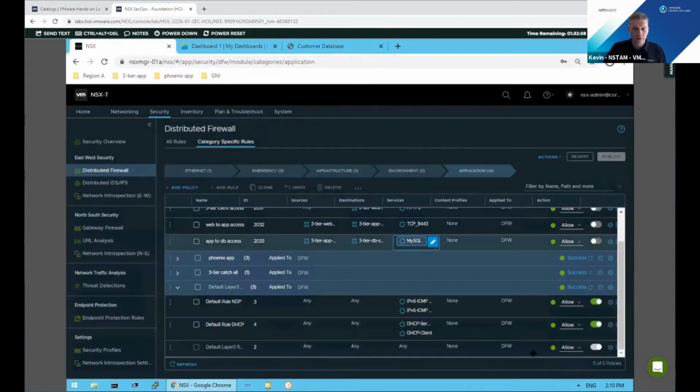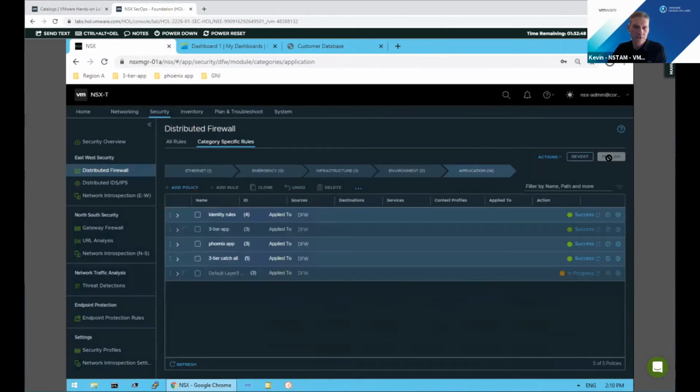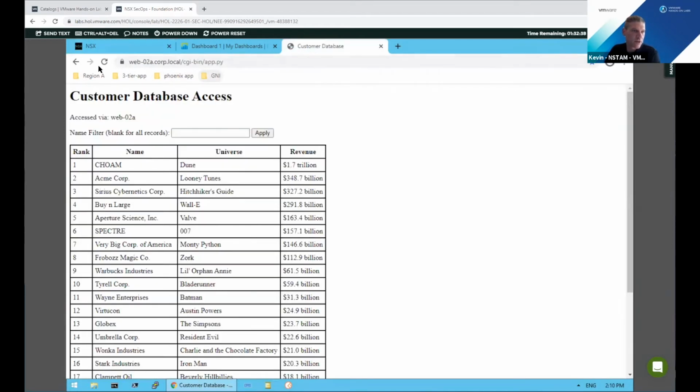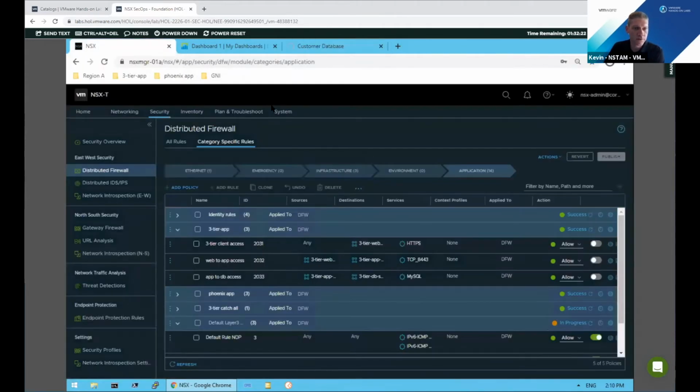So the first thing I'm going to do is go down here and change my very final rule from allow to drop, and publish the changes. Once I publish these changes, we're now basically blocking all communication within this platform other than the specific rules that we have set for allow. So now if we go back to this customer database and hit the refresh button, it's going to spin for about 20 seconds and we're going to get a page timed out because we cannot access the application anymore.